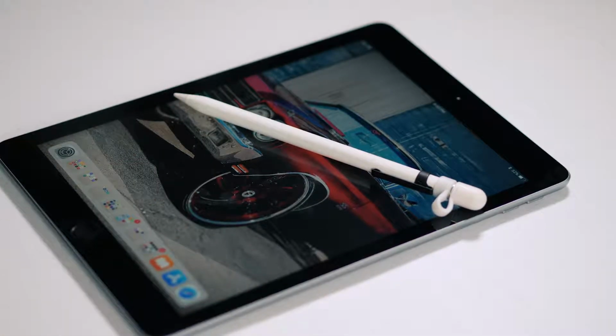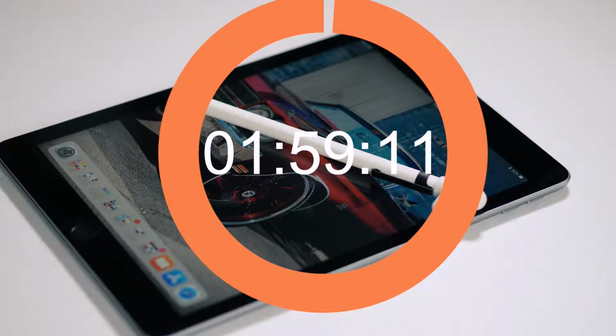In today's video we'll be going over the top 4 features of the Apple iPad 2018 in 2 minutes.